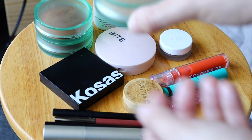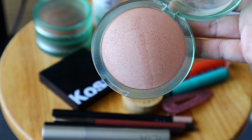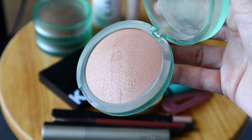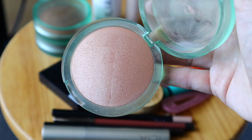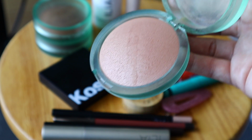Now I'm going in with one of my new favorite products. This is from Kosas. It's the Light Neutral Bronzer, and this bronzer is absolutely amazing. I cannot stop using it ever since I got it. Light doesn't seem like it's gonna be a bronzer for me, but I promise you it is. It's very buildable, it's very soft. It gives you this radiant, warm finish, and it's so easy to blend, which is always an issue for me.